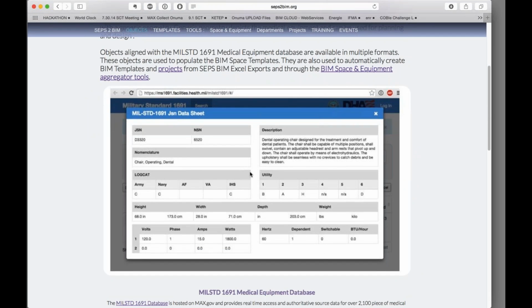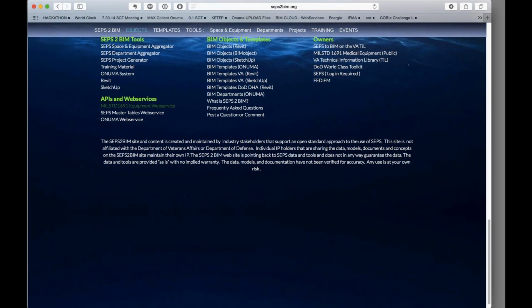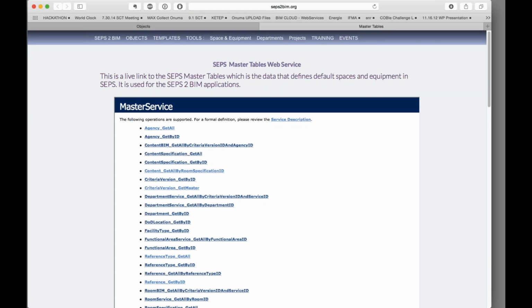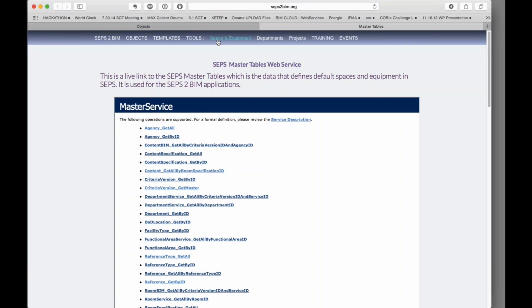So at the bottom of the page, there are APIs for these web services. So if you're a developer or have product information, you can actually link to this. You can actually get to what's called the master tables, which is essentially their rules of how their spaces and equipment are configured. These are all web services.